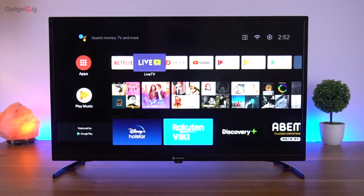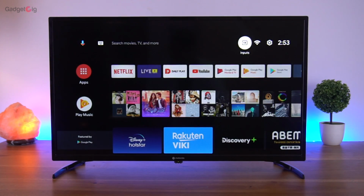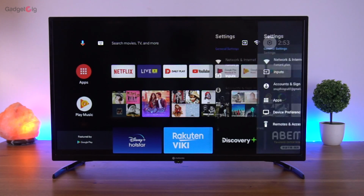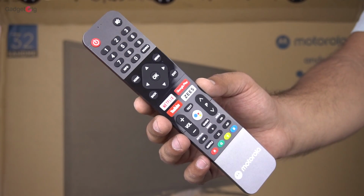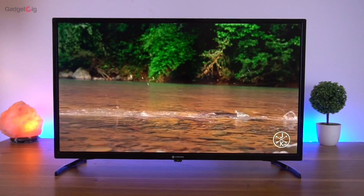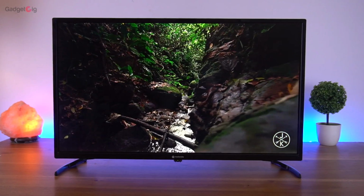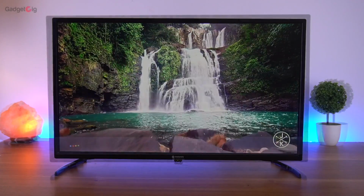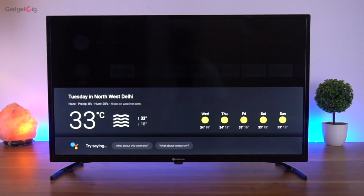One thing I immediately noticed is that the navigation on this TV is quite snappy and smooth, and there are no lags and stutter while going through different menus. And also the remote controller is quite responsive and the quality of the buttons is also pretty good. Talking about the hardware configuration, you get the 1.5 GHz quad-core processor, 2 GB RAM and 16 GB storage. This TV also comes with the response time compensation engine introduced by the MediaTek chipset as a substitute for MEMC.